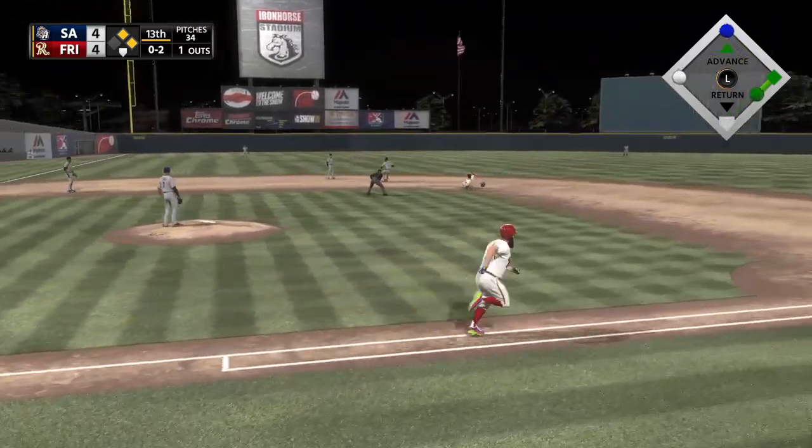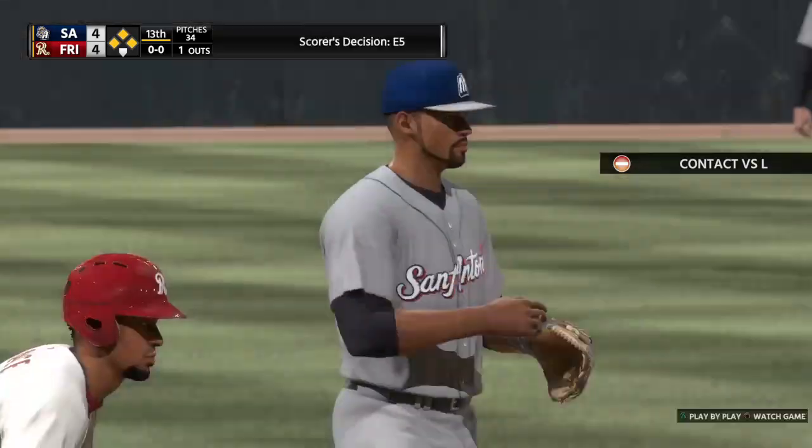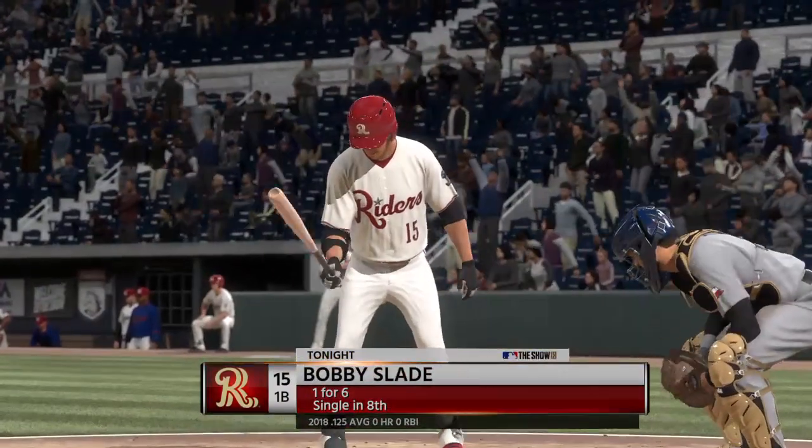Fielded cleanly. Throw won't be in time as he reaches it first. So you can mark that one down as an E5, and I bet he'd like to have that one over.